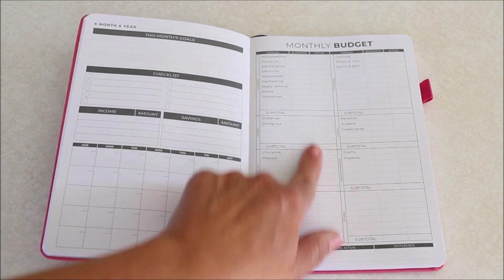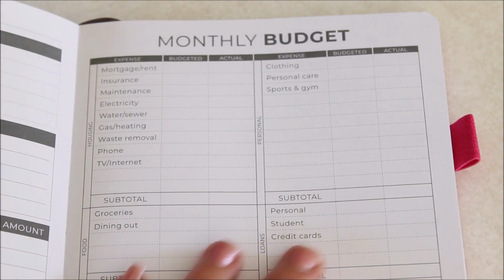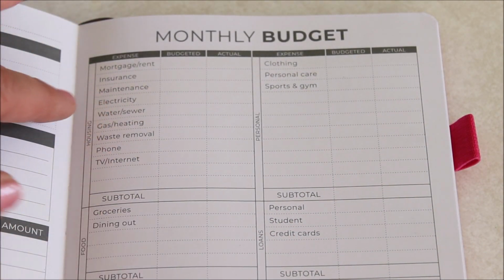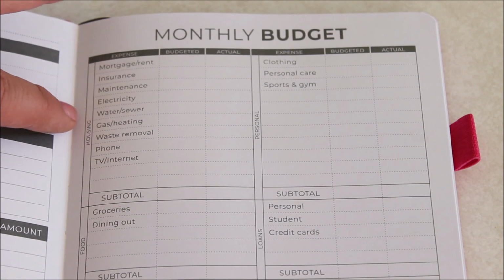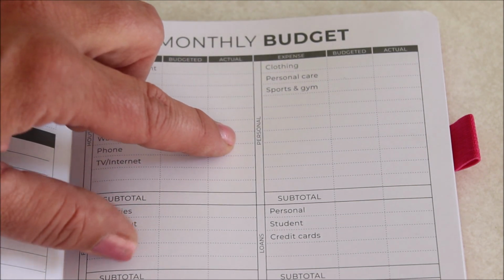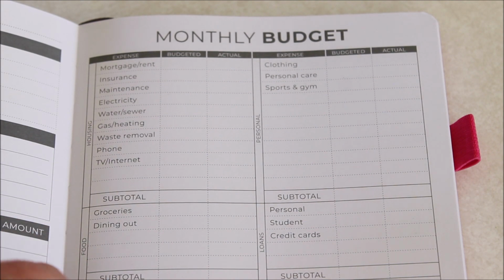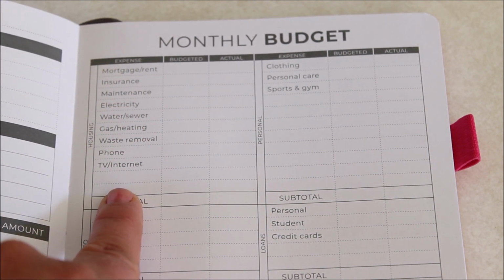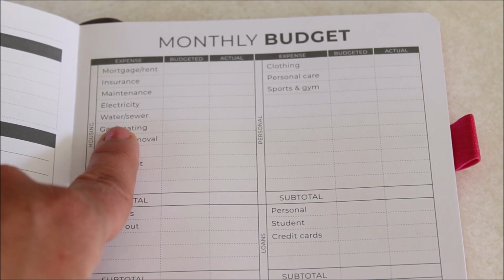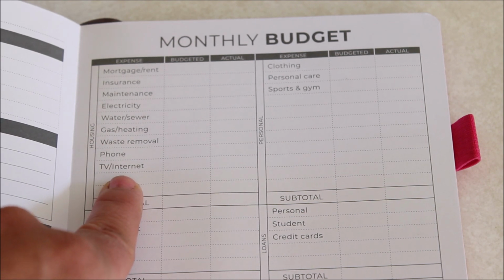And then over on this side, let me see if I can zoom in just a little bit better. On the budget page, we have 8 different boxes that you can fill in, and each box is given a title: housing, food, health, transportation, personal, loans, entertainment, and other. At the top, housing basically lists out mortgage, insurance, maintenance, electricity, water, sewer, gas heating, waste removal, phone, TV, and internet.